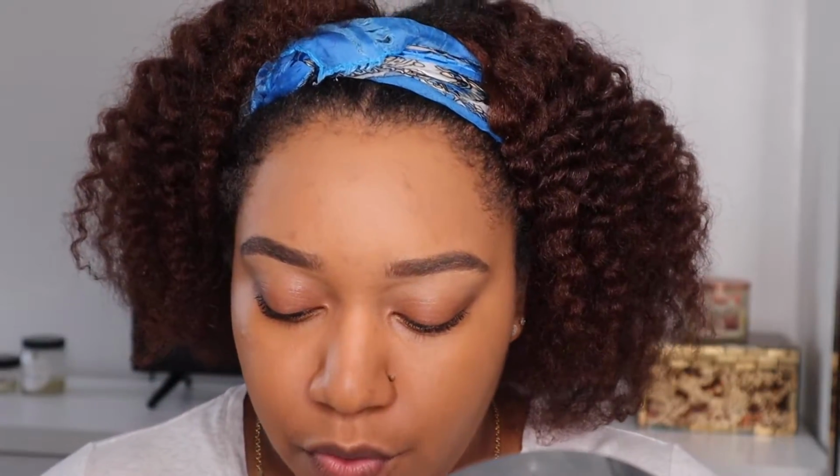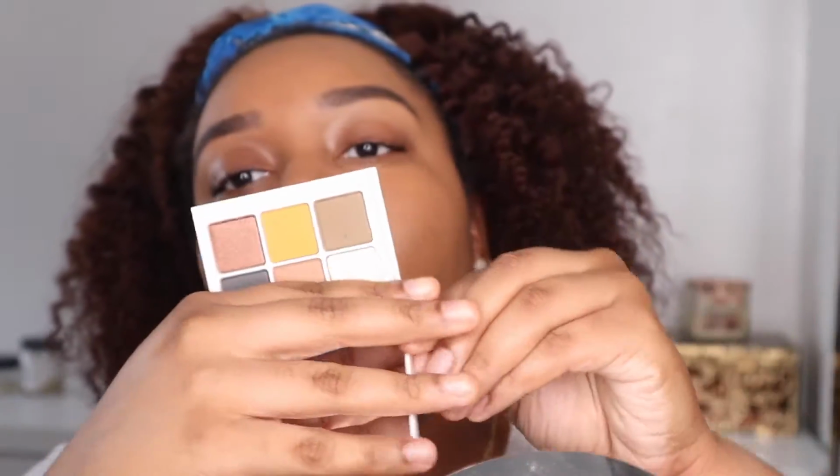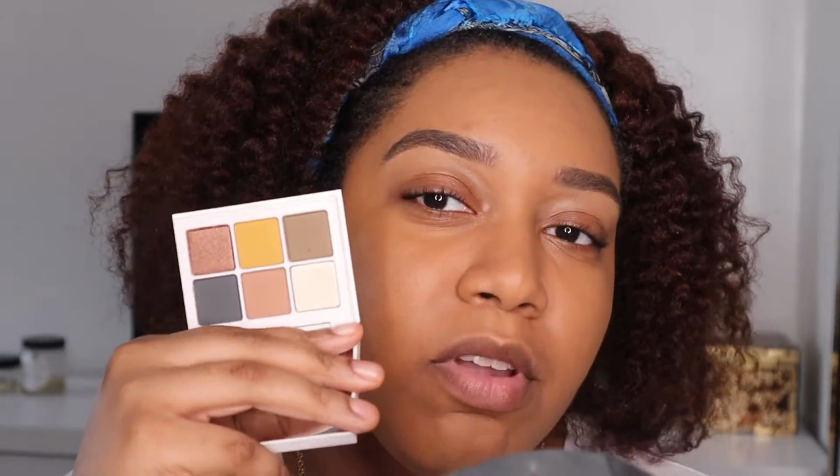Okay, so for my eyeshadow, I picked up the Snap Shadows, and this is number 7, and this is how it looks. Again, it's not coming up true to color. It's a little bit more vibrant, is that the word? This is not the true representation of the colors. It's more potent, more vibrant in person.